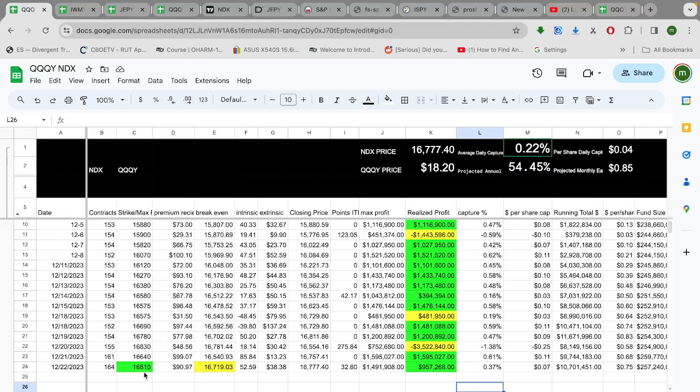So let's see, we needed to close between 16,810 and 16,719. The actual close was 16,777.40. So that's 32 points in the money. So our max profit we were going for originally was 1.49 million. We ended up realizing $957,268. That's how much we realized, assuming they didn't close out early. And when I do the nightly update, we'll talk about that and make sure they didn't. They usually don't. They usually let it run till the end of the day, but sometimes they do close it early. So I will double check all that.